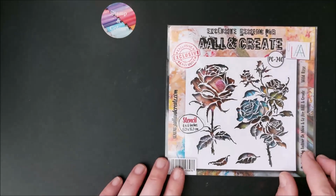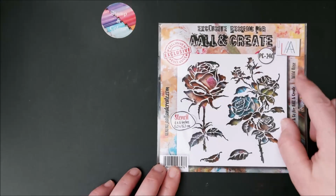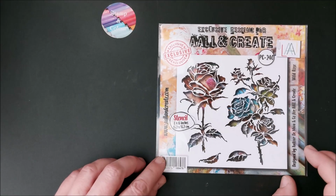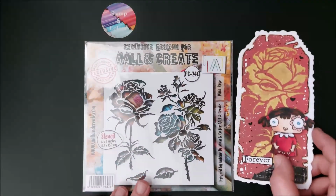Prochain pochoir, le 240 des roses, absolument magnifique. So this is Wild Rose, PC 240, and as you can see, the roses are absolutely beautiful. For this one, this is what I created.